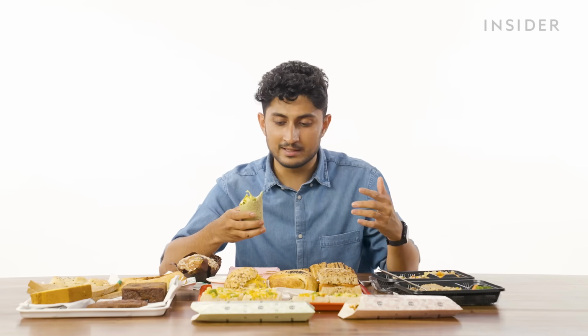Next up, chatpata paneer roll. Chatpata means full of masala and flavor and it's zingy, and paneer is cottage cheese. We love our cottage cheese here in India and we call it paneer, and you should too.